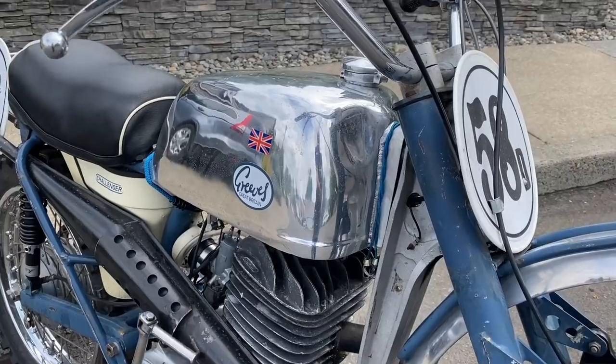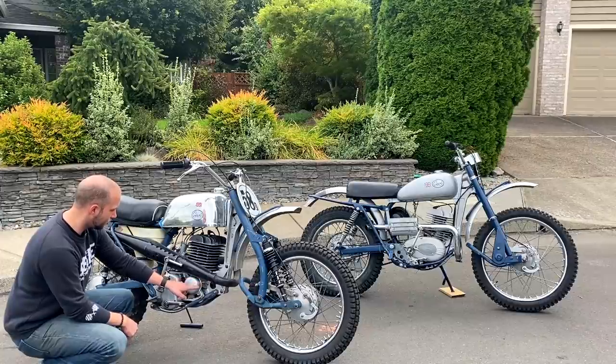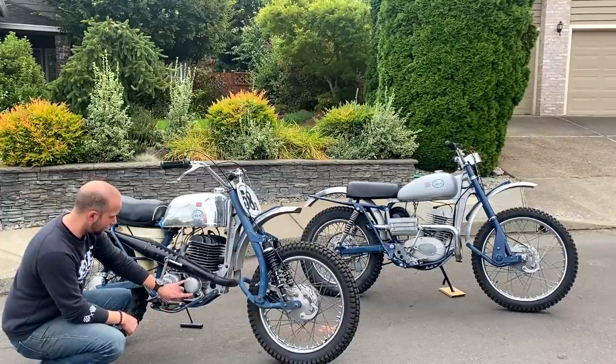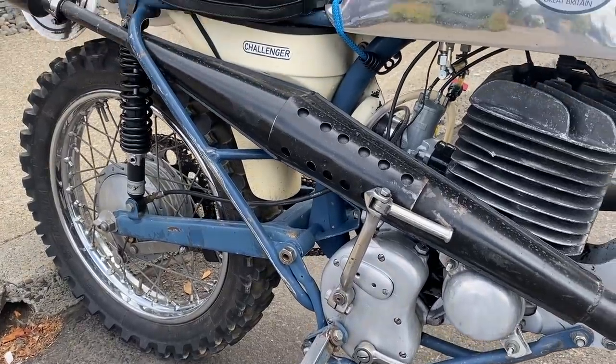This bike has been raced. The points cover, magneto cover here, actually is supposed to go on, and then there's a rubber band that goes on and holds it on. But this one, somebody modified it, probably period correct, and they put these little tabs on it that hold it on there much better. So I really like that.